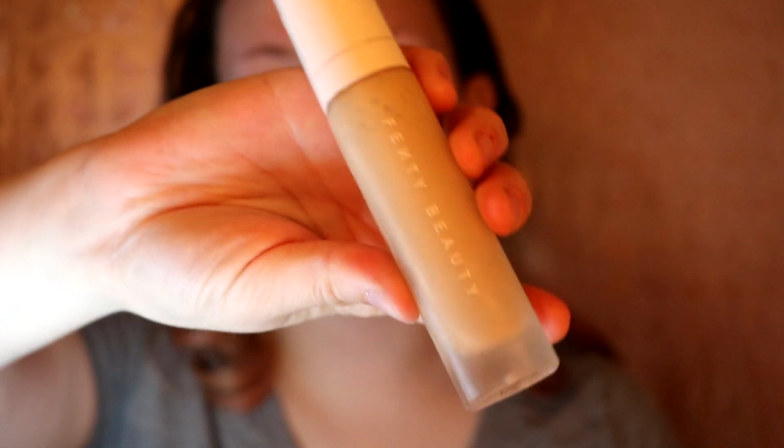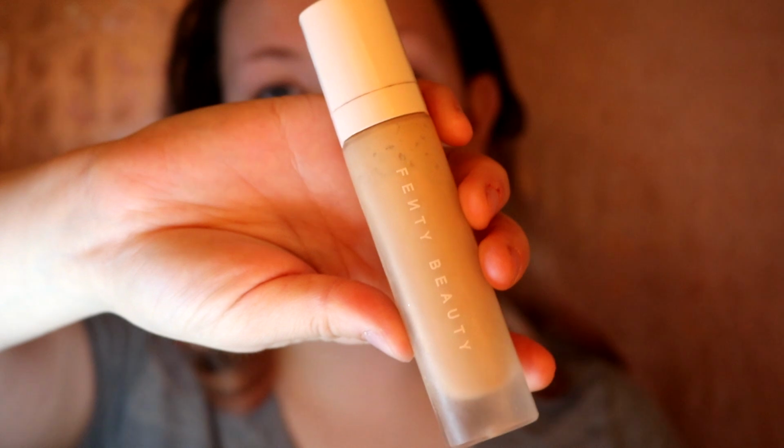Alrighty, as per the usual, we're going to be using the Fenty Beauty Foundation. My shade is 150. On this side of my face, I'm going to use the Beauty Blender, which I already know I like, but I want to compare them, so I'm going to do half my face with Beauty Blender and the other half with the Real Techniques sponge. I forgot to mention that both of the sponges have been dampened. They're wet and ready to go.